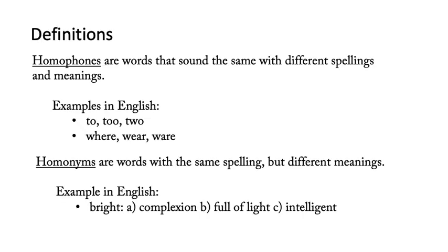Some definitions. Homophones are words that sound the same with different spellings and meanings. Examples in English, we use them all the time, right? Two, too, to. All three sound like two, but they all have different meanings. To is a preposition used with a verb, to go to someplace. Too means as well or in addition to. I would like to cook too. I would like to eat too. It's also a synonym for also. And two means the number two.